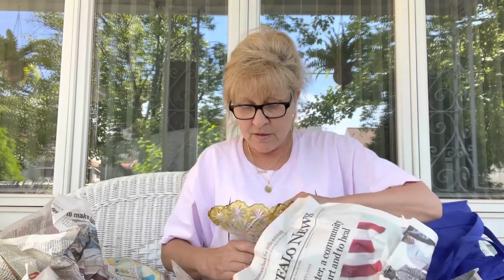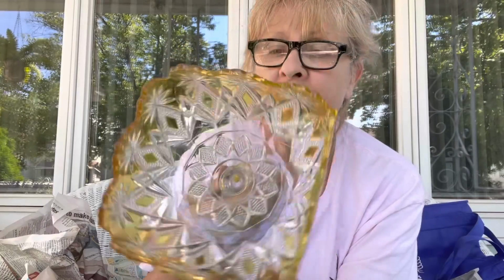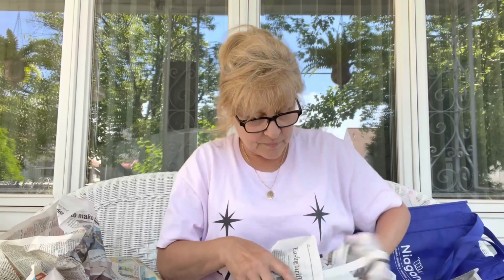This I just thought was so beautiful. Isn't that gorgeous? It's pressed glass. It's not cut glass. It's not sharp enough to be cut glass. But tell me that is not stunning. They didn't do a very good job gluing the pedestal on here. But that is a beauty, for sure. Unless she repaired it, I don't know. Could have been a repair job, but it's still very functional and very beautiful.